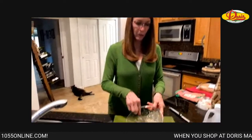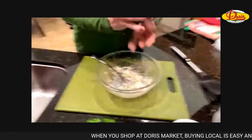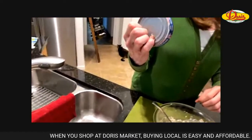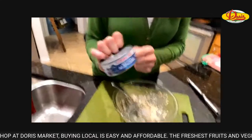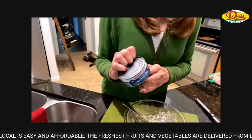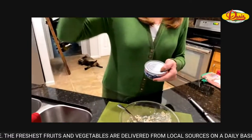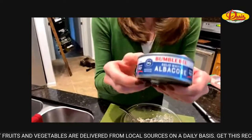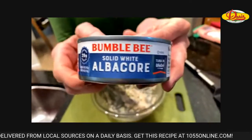Okay, so let's talk about our tuna. What's in here? Very simple. Just a can. Now I like albacore tuna. It's a little more expensive, but I think it's worth it. Or you can use white tuna or light tuna or just tuna, but it's kind of in that order. How about you show that can? Nobody can see it. All right, that's what I like. Bumblebee solid white albacore.